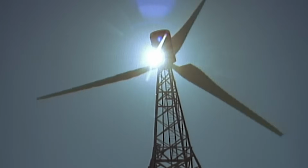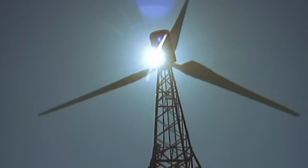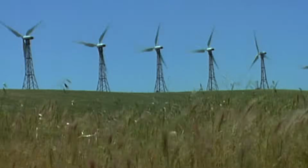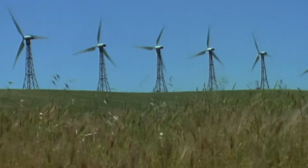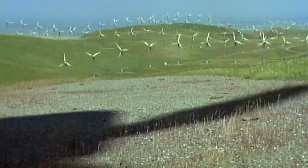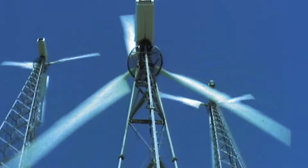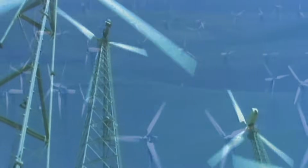This wind, funneled through the Altamont Valley near San Francisco, is steady, reliable, predictable, which makes this the perfect place for over 3,000 windmills. It's hard to imagine the power of the winds that blow over the face of the earth. But even a gentle breeze can provide enough energy to power an entire city.